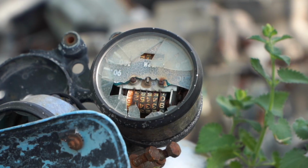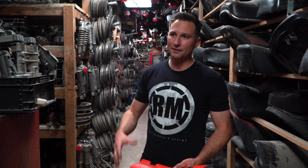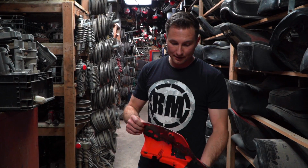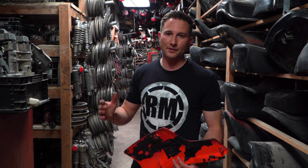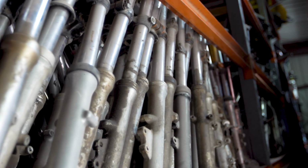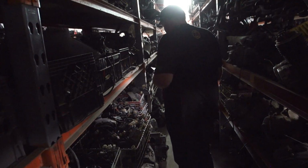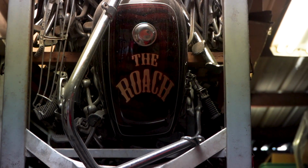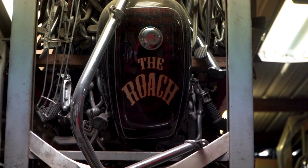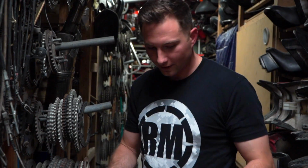It's easy to get lost in here. I can't believe how many side panels and different things we've found. I didn't think we would find so much good stuff here. This is like a gold mine for older bikes. Come check it out.